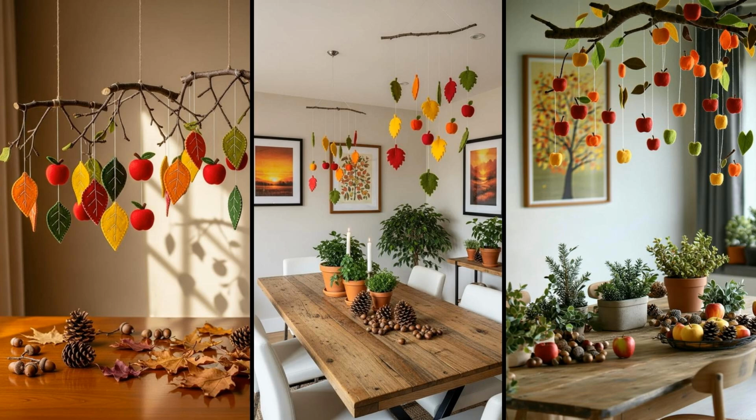They're affordable too. Felt is inexpensive, and fallen branches are free if you have a yard or park nearby. The only real challenge is picking sturdy branches that won't drop leaves over time. If you're after a seasonal touch that draws compliments, this craft hits the mark without draining your wallet.